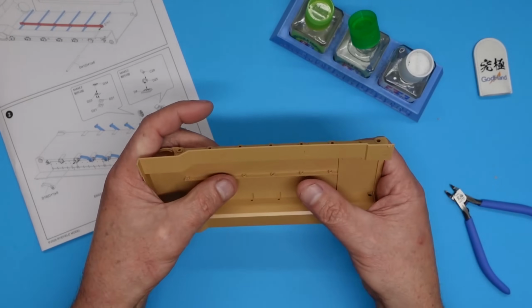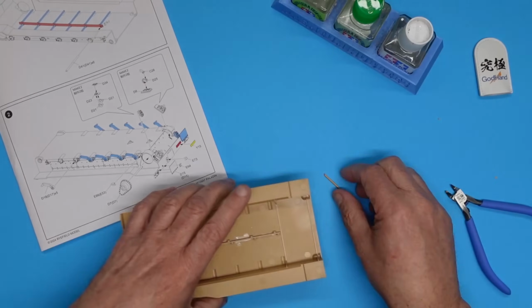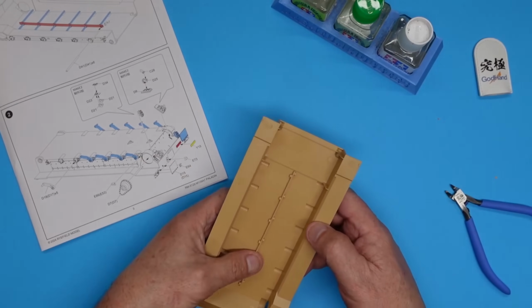I can see it's very untidy, that glue. I've got it everywhere, but it doesn't matter. It's inside the hull. It's all going to be sealed up. The factor here that matters is having some strength in it.